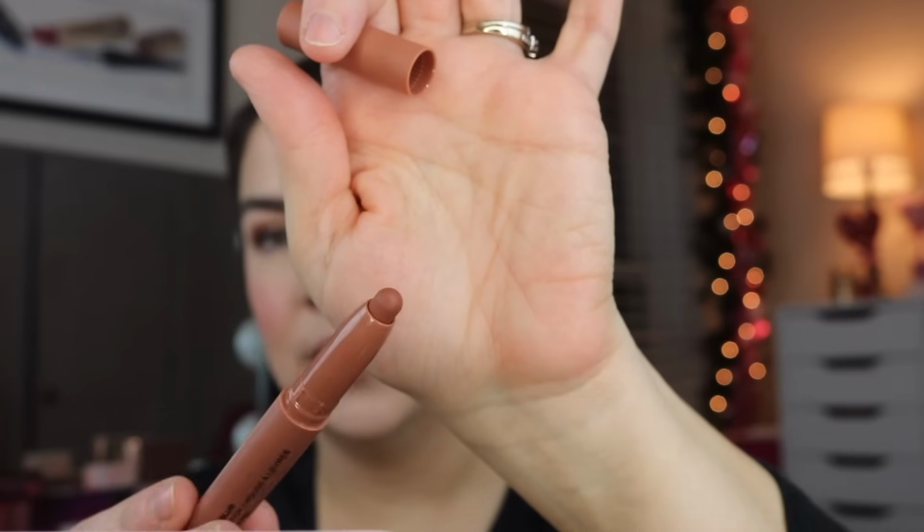Now the blur one that looks like it would be similar is called Smitten, and here we have a rounded tip. See that? Not pointed, and we have the blurring tool at the end. So let's just put this on. And for some reason I was thinking maybe these might go on more sheer. But I'm getting 100% full color with this too. Just more of a matte look.